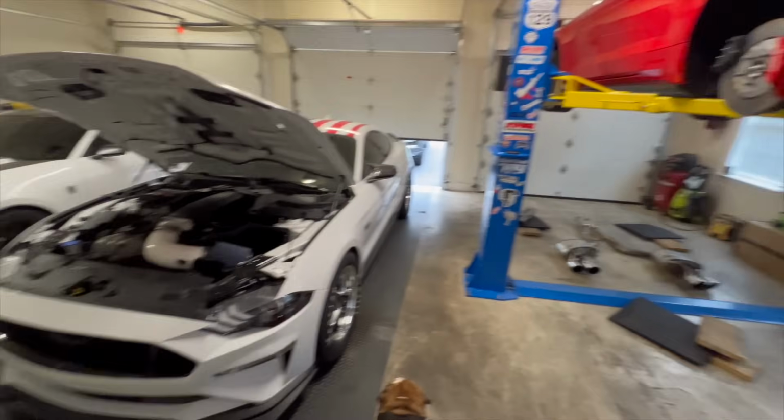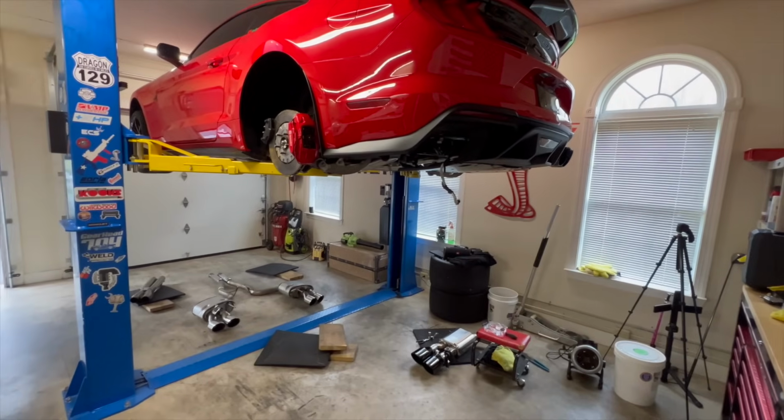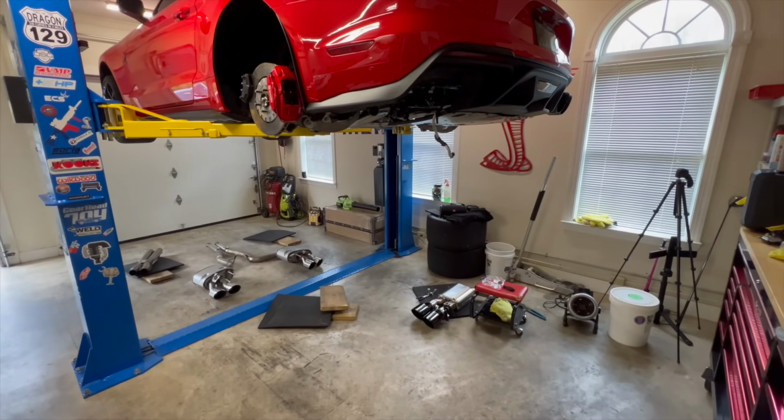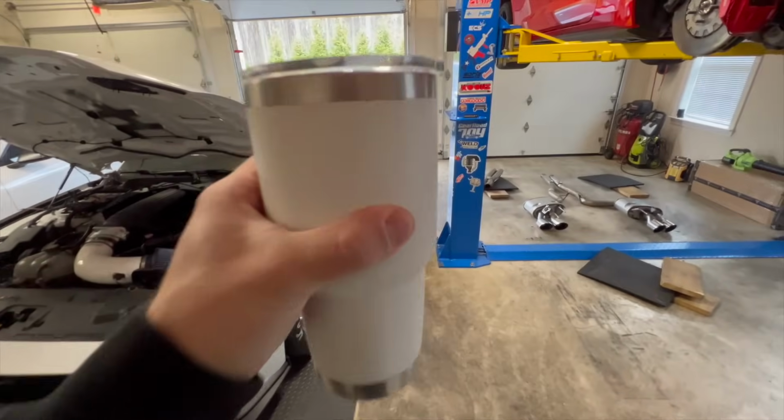My garage is an absolute disaster. Paul's battery died. Dark Horse has a check engine light. And now the Shelby exhaust actuators are not working with the new exhaust, so we are running into problem after problem. But cheers to life.